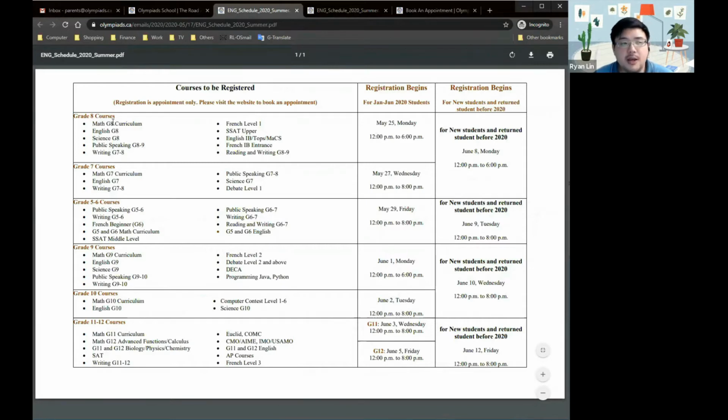We can see for the grade 8 course, the registration begins May 25th, Monday. It starts at 12 p.m. and goes all the way to 6 p.m. 12 p.m. essentially is noon time. This is for students who are currently attending Olympiad School from January to June 2020. Now, if you stopped the class halfway through the January to June 2020 semester, that is fine. You're still eligible to be registered during the first batch of registration.